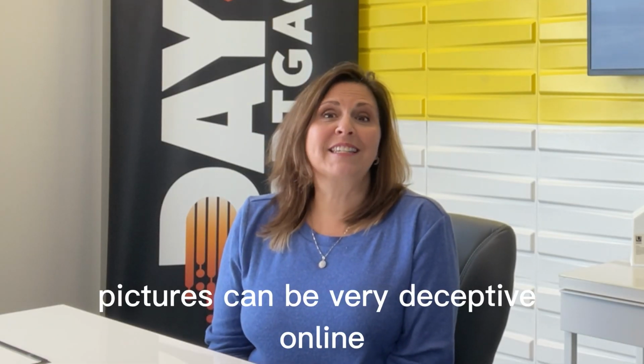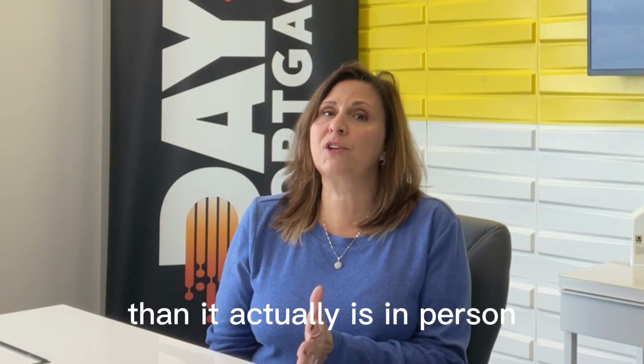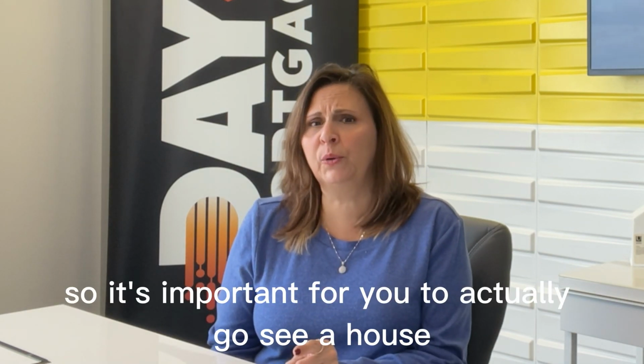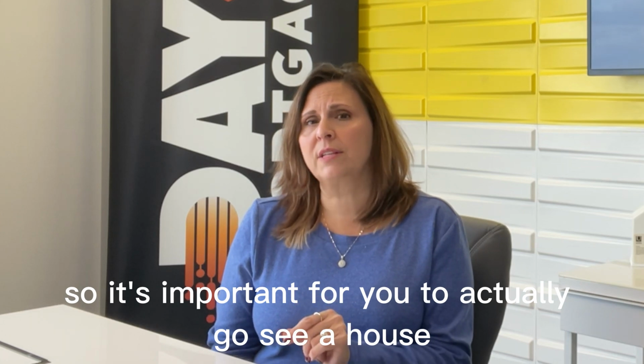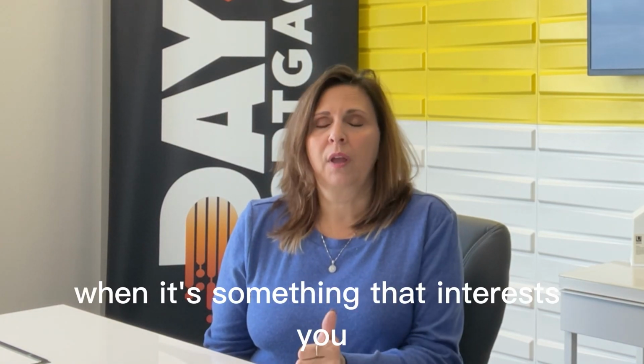Pictures can be very deceptive online. Sometimes rooms look much larger in the picture than they actually are in person. So it's important for you to actually go see a house when it's something that interests you.